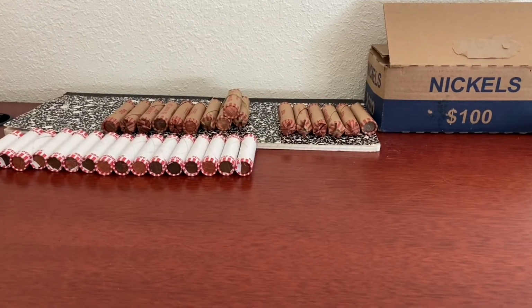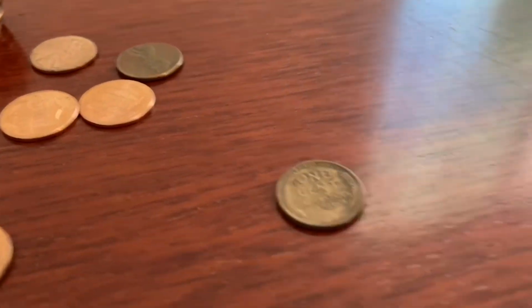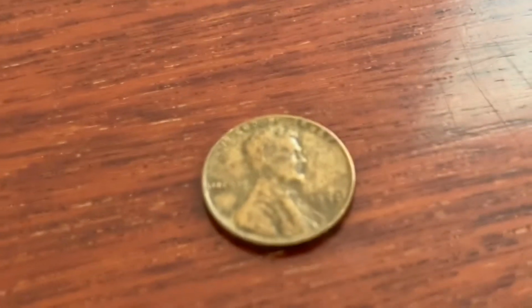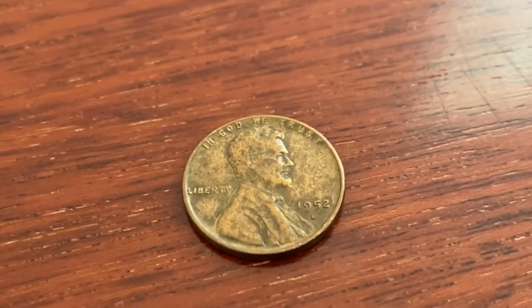Okay, folks, I moved on from one of the batches of coins to these 4 rolls, and we got our second Wheatie, and it came up obverse side up, but I just put it over with the copper, and then I saw it was a wheat. 1952 Denver.